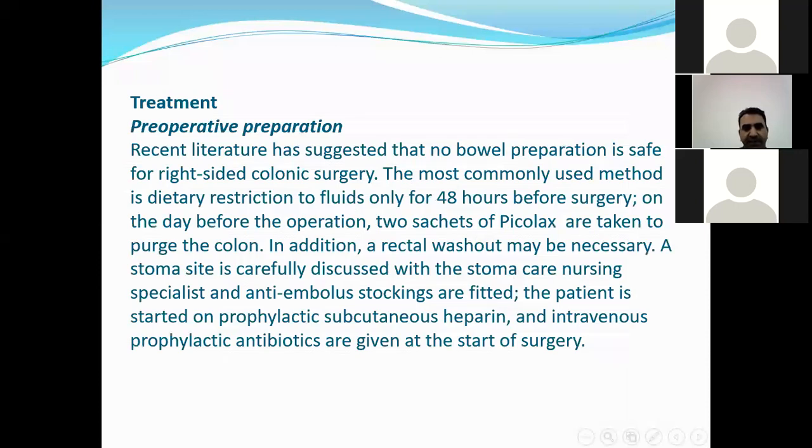Treatment of the colon. Preoperative preparation: recent literature has suggested that there is no need for bowel preparation for right side colonic surgery. Any right side colonic surgery, there is no need for bowel preparation.